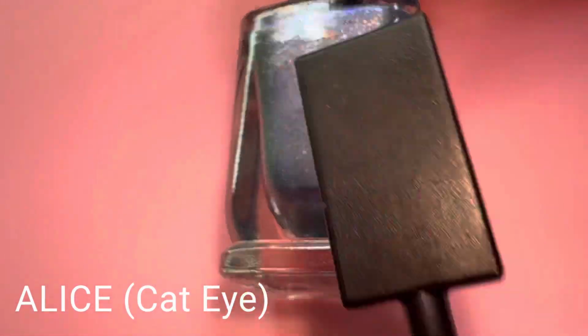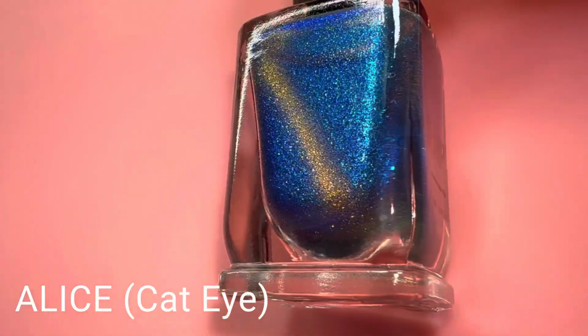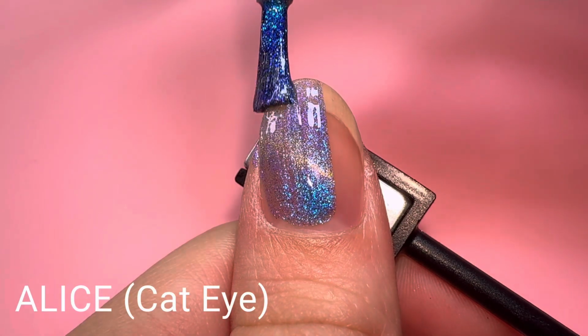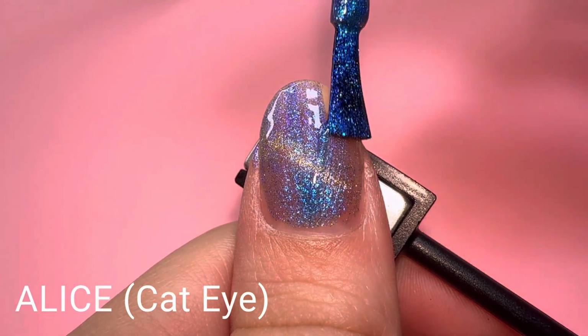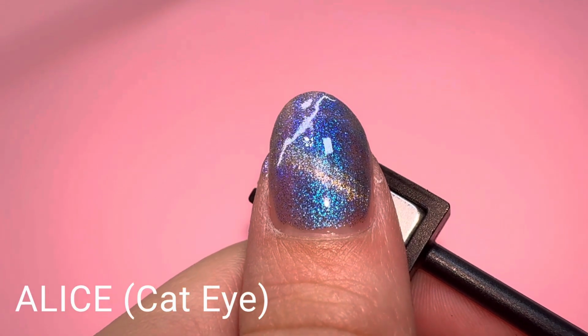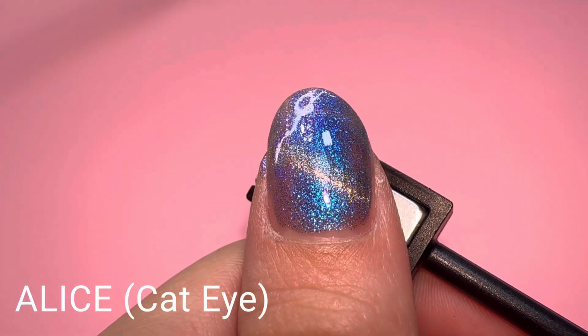Up first we have Alice. This one is a blue to gold magnetic shimmer. Here in this first coat, it goes on really nicely, super easy to work with. I also feel like the magnetic shimmer in this also looks silver in some lightings.